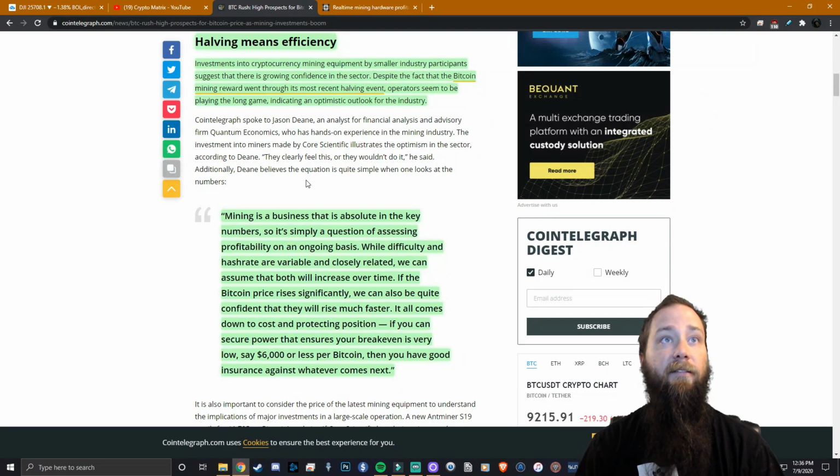Okay, and this guy Dean from Quantum Economics says mining is a business that is absolute in the key numbers. So it's simply a question of assessing profitability on an ongoing basis. While difficulty and hash rate are very closely related, we can assume that both will increase over time. If the Bitcoin price rises significantly, we can also be quite confident that they will rise much faster. It also comes down to the cost and protecting position. If you can secure power that ensures your break-even is very low, say 6,000 or less per Bitcoin, then you have a good insurance against whatever comes next.